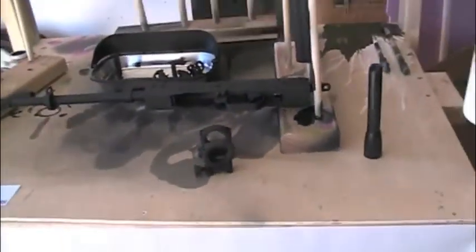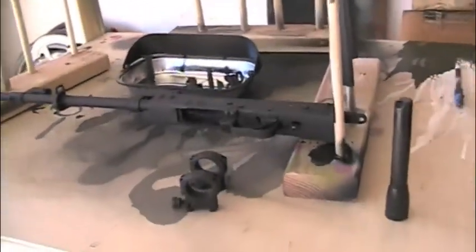So yeah, that's my paint booth there. I can hang things here, I can hang stuff on the posts. It's pretty functional for what I do. I use the dowel rods to hold things up and move things around while I'm painting, and it works quite well.